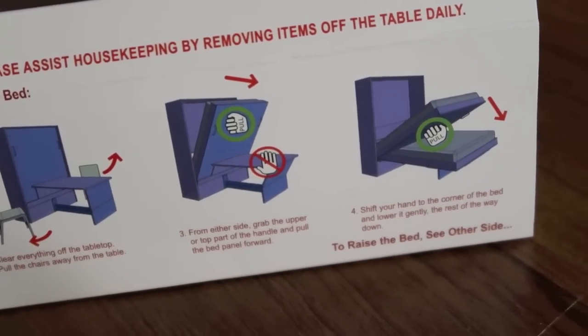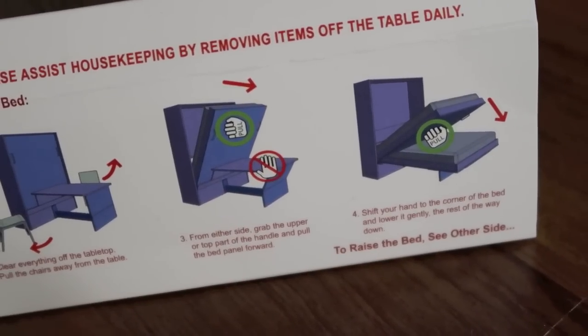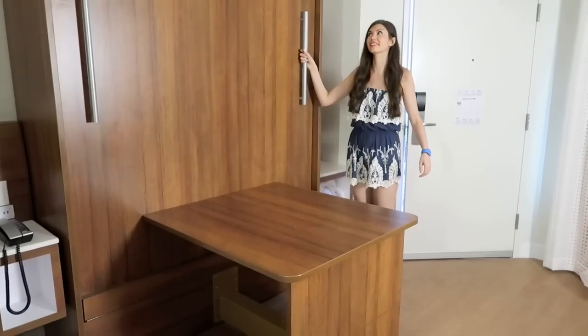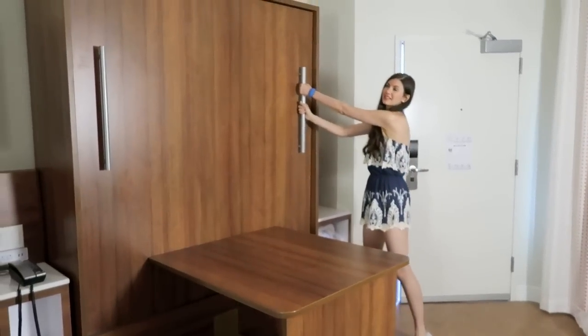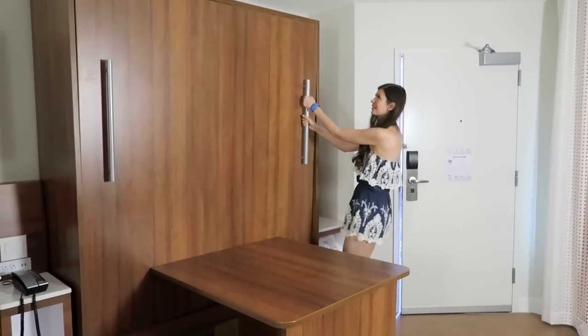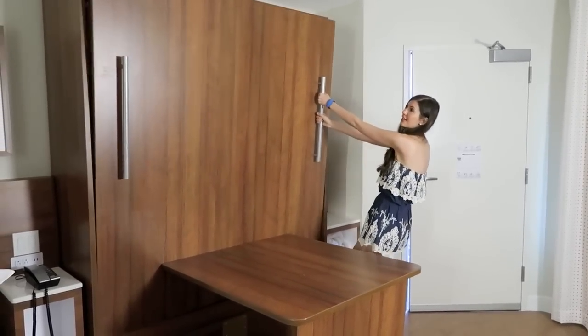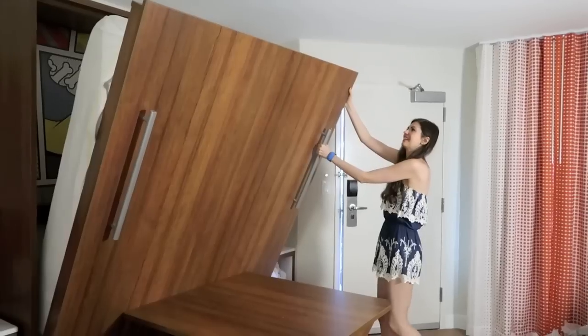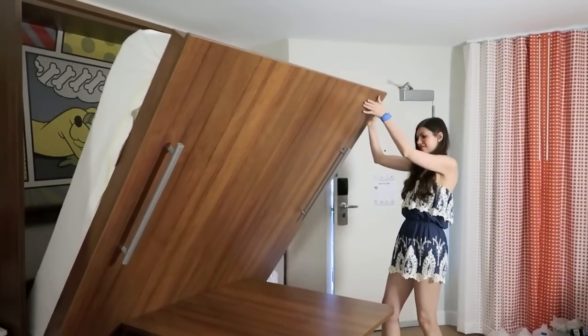Either side, grab the upper top part of the handle and pull bed panel forward. So let's see if we can make that happen. Okay, so hopefully this works. I'm trying it for the first time. Kind of light on camera. I'm not very strong. I have to use all my weight to do this. Oh my god. Okay. Pulling it out.